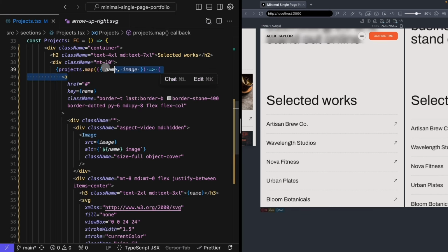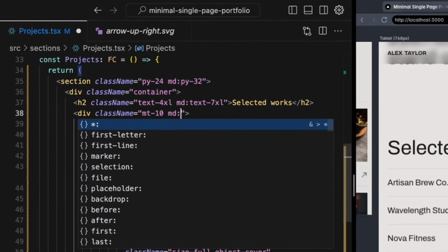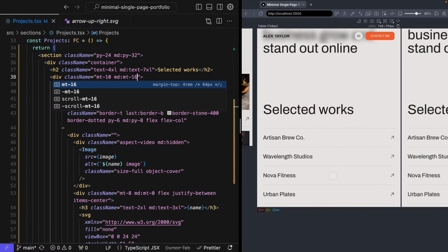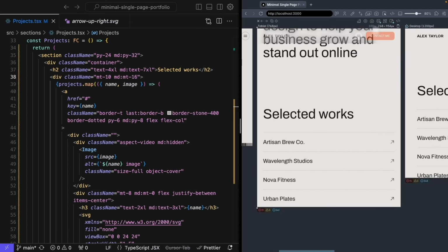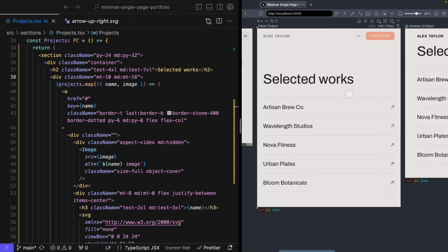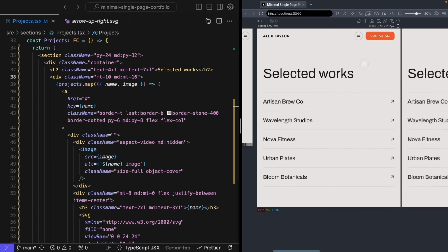I'm also seeing that the mt-10 class, the amount of spacing that's between our title and all of our projects, also needs to shift a little bit. So we'll also give that a medium modifier and say mt-16, and that should ensure that that is the correct size as well. After we've made all those adjustments, let's go ahead and take our reference image, overlay it on top of our page, and see if there's anything out of alignment. And it doesn't look like there is. It looks like it's in alignment with what's in our design, which is great news. And that means that our tablet view should be done.